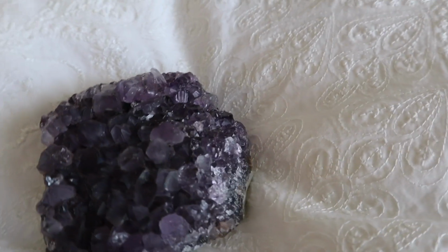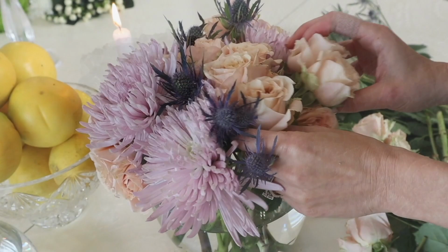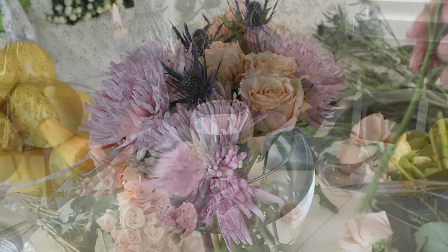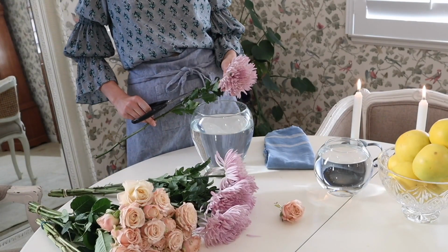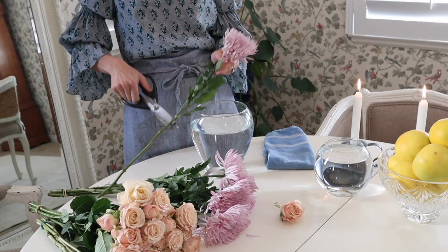As we are exploring amethyst hues in this video, I thought it apt to create a beautiful bouquet featuring various shades of purple and its complementing colors. I will take some lavender-hued spider mums and mix them with blush roses and purple thistle to create bouquets for around the house.